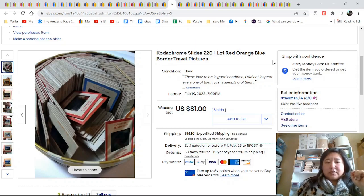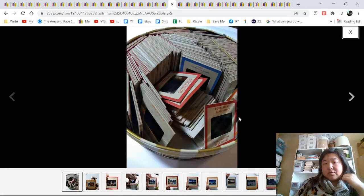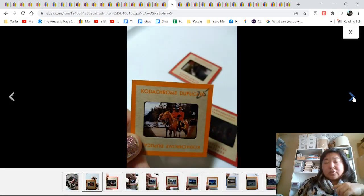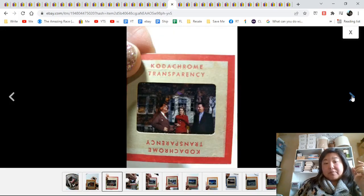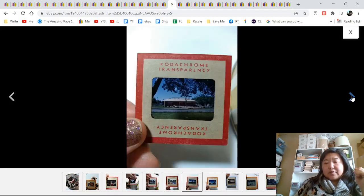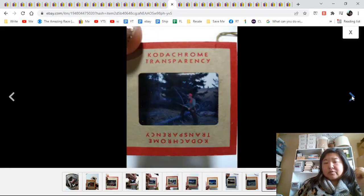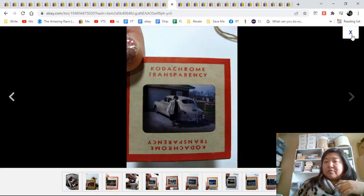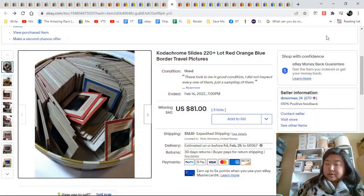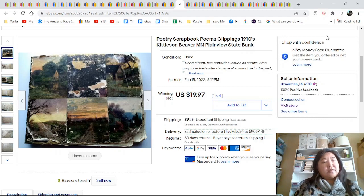So this one I put up for auction. I started it at $19.97 and it went up to $81, because I think of the rarity of these slides. You see the blue and the red border, there's orange border, and I just randomly pulled out slides, and I didn't even plan what was in it. Some scenery, some guys, a lot of it's family, probably a lot of trips. The Golden Nugget, I have that postcard. Alaska, a goat, there's a guy with a rifle, an old car. So my grab wasn't planned at all, but it really had a good variety in it. So I'm hoping that lot is very lucrative to that person who bought it. So $81 plus shipping.